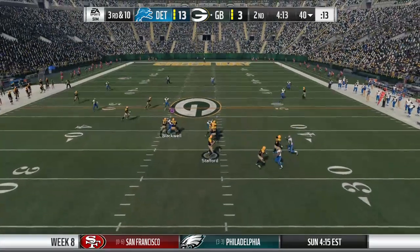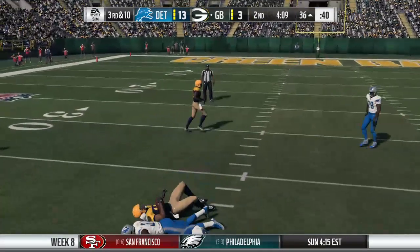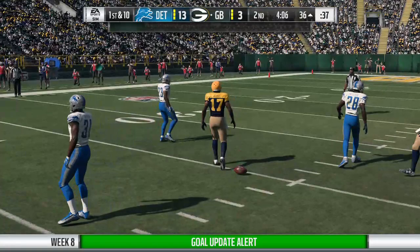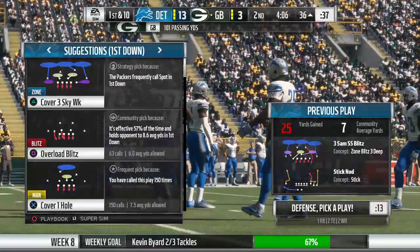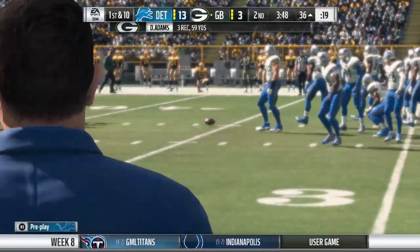From the gun, here's Stafford. And Adams has it complete. And he's taken down, but not before he gets this into enemy territory across the 40. And they pick up 25 as they convert on 3rd.